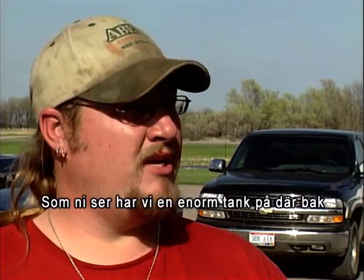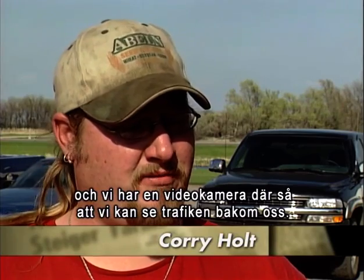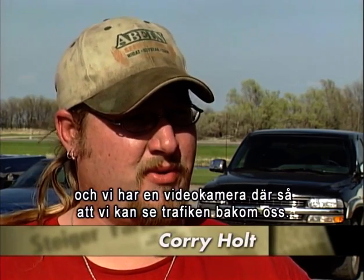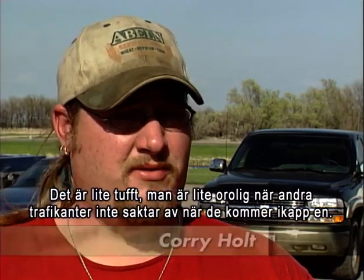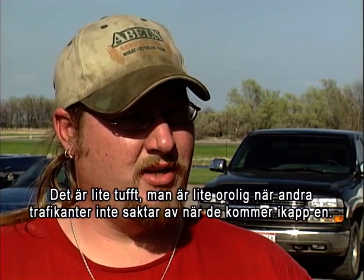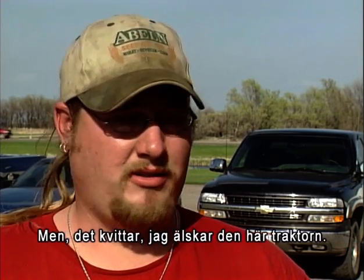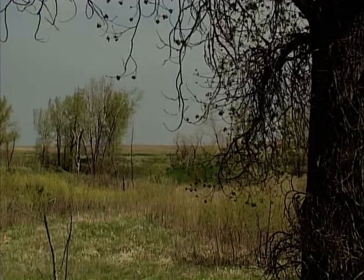As you can see, we have this huge tank behind us, and we have a video camera mounted on that so we can see the traffic coming behind us. It's a bit of a chore. You're a little worried when you get drivers who don't like to slow down coming around you, but it's a blast for me. I love it. It's a heck of a tractor.